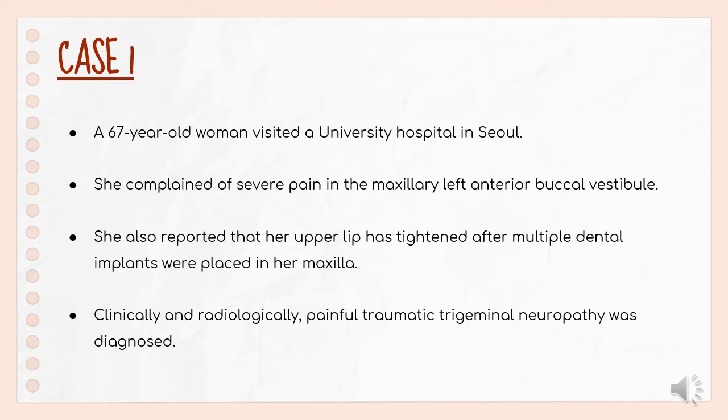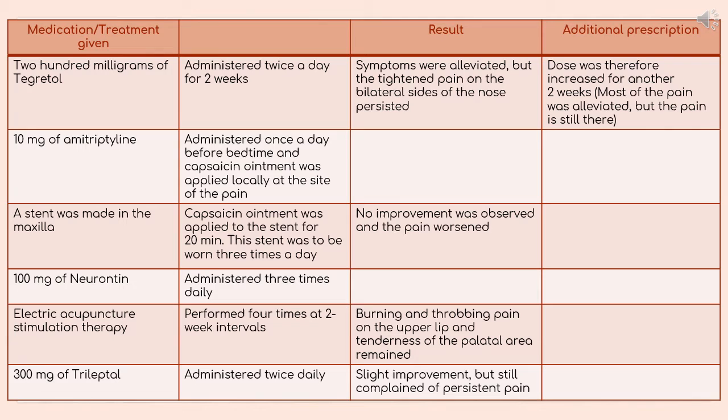So we have prepared 4 cases for you. The first case is a 67-year-old woman who visited a university hospital in Seoul. She complained of severe pain in the maxillary left anterior buccal vestibule and also reported that her upper lip had tightened after multiple dental implants were placed in her maxilla. Clinically and radiologically, painful traumatic trigeminal neuropathy was diagnosed.